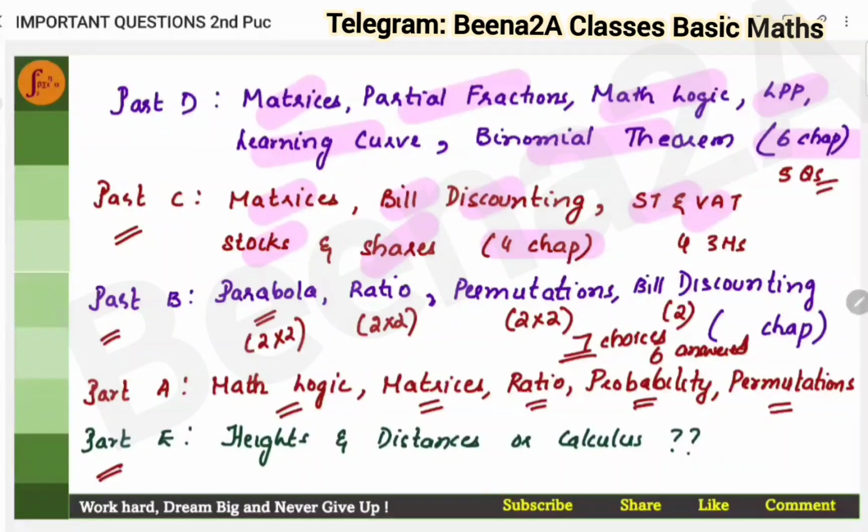Now part E I left out. See, if you want to go through heights and distances, then you have 4 marks. Or if you go through calculus, again 4 marks, right?